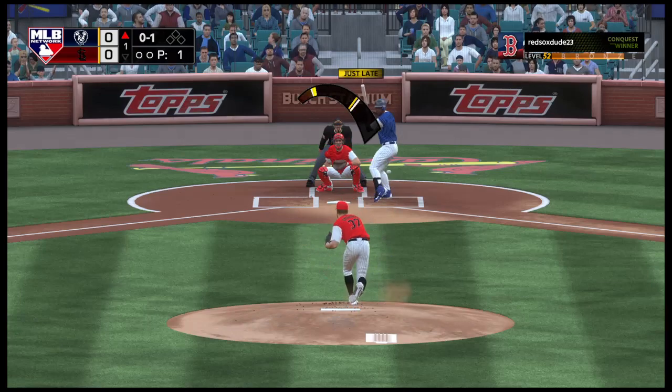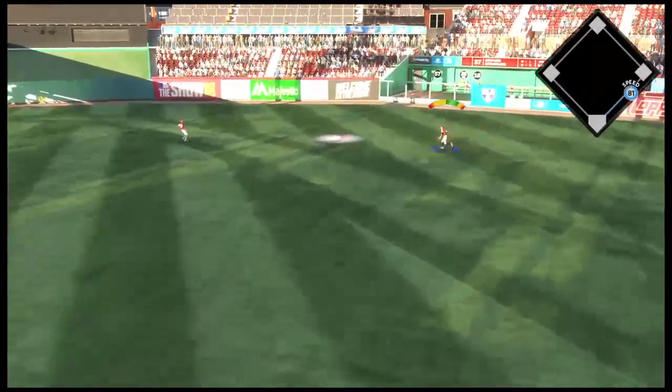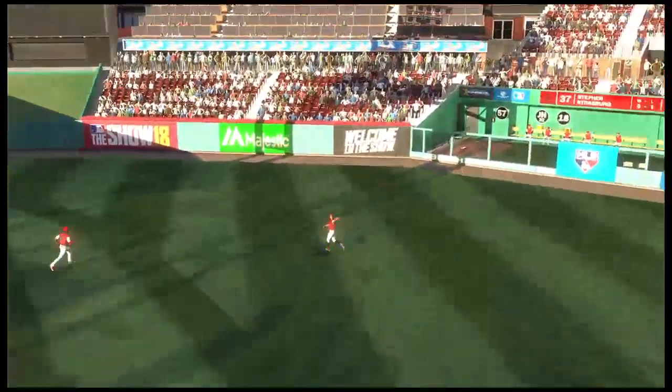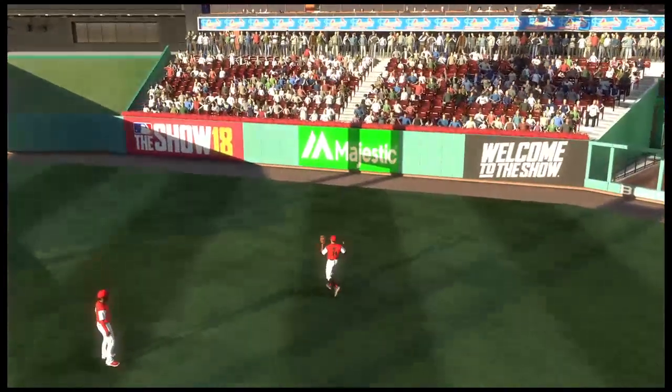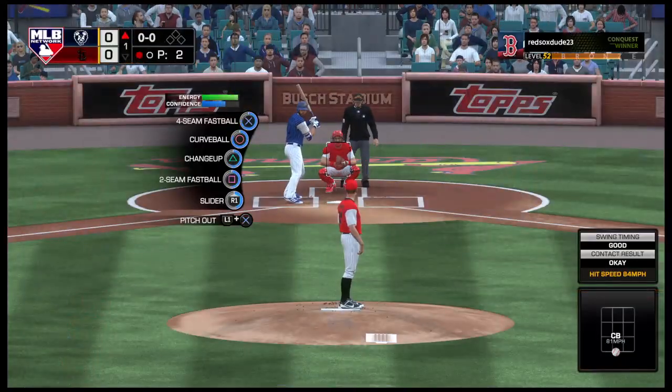Ready with the 0-1 pitch. And he sends it the other way toward right center. Doby is in pursuit. He gets there to make the play for the first out of the inning. So one away here with the bases empty.